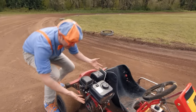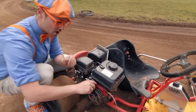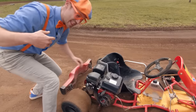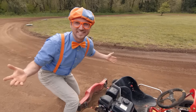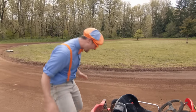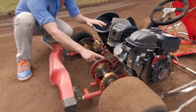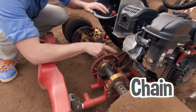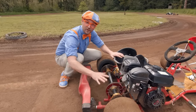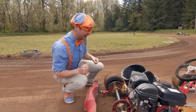Oh, hey, look. This is the engine of the go-kart. Whoa, there's so many parts. One way to turn it on is this. You pull it up, and then it gets the motor turning, and it turns it on. Provides the power so you can go fast. Whoa, back here, look at this. This is a chain. And this is how the engine provides all the power to the rear wheels and tires. Whoa, I am so excited to ride this.